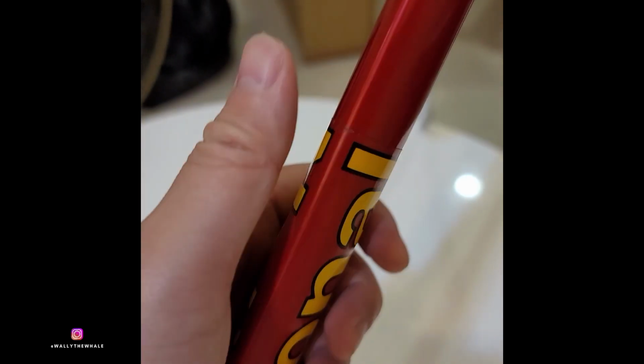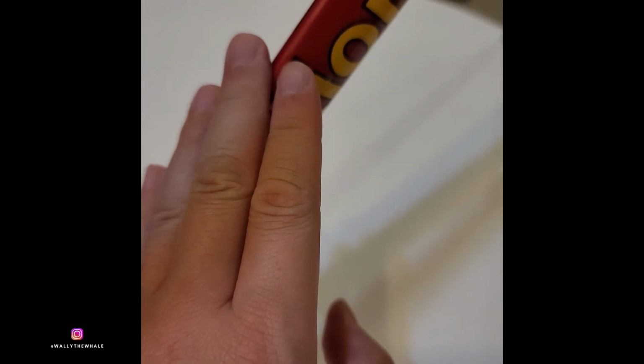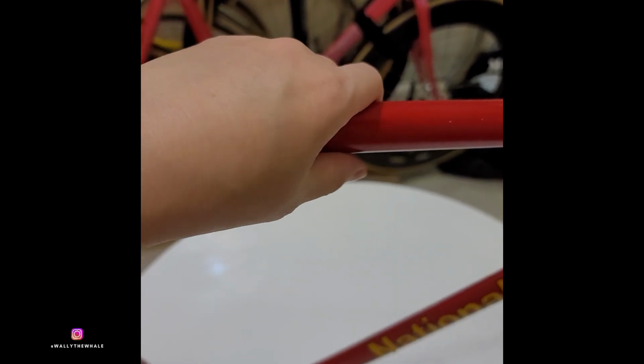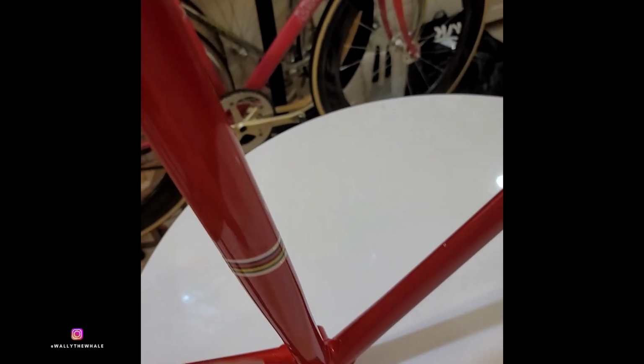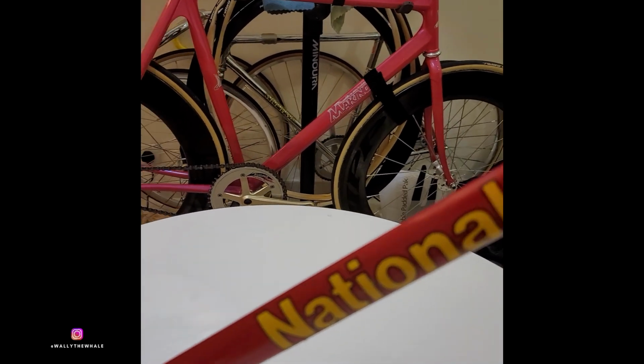Let's start with, again, the tubing. As you can see here, it is aero tubing. It's amazing. It looks really cool. And when you feel it, it's kind of oval shaped. It's not your very common circular shape. The tube set is usually the down tube right here, the top tube right here. The top tube isn't as aero as the down tube, but it's oval as well. And then of course you have the seat tube right here. The seat tube is very unique in that it is shaped in that way. Very cool in my opinion. So the tubing is the first thing that really stood out to me and made me go, wow, I definitely have to have this thing.